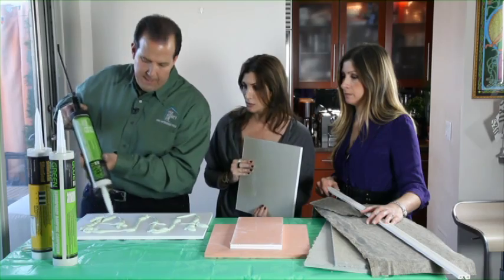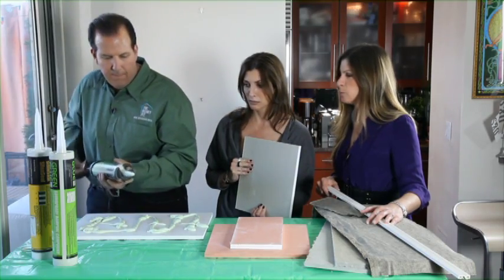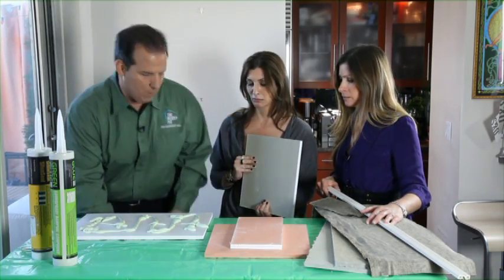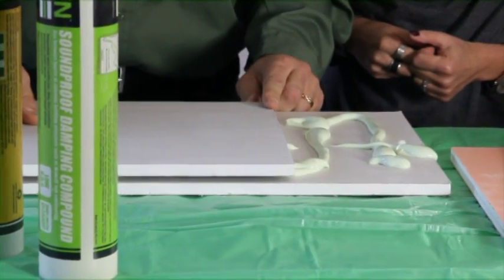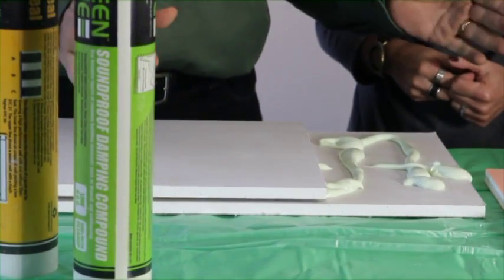And it actually stops the sound? It does. So 2 tubes of this stuff for every 4 by 8 sheet? Yep, 2 tubes. And then we put the second layer on top, just like this. And we offset the seams, and away we go.